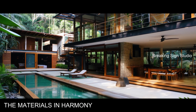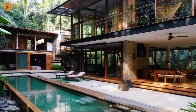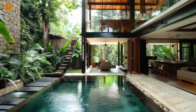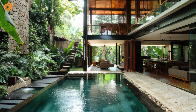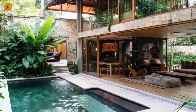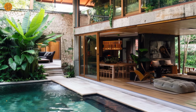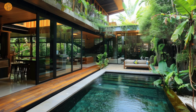The materials in harmony. Enter the realm of materials in harmony, discovering the carefully curated palette of natural modernity. As we have seen, this style uses a variety of materials, ranging from the industrial to the natural, creating a contrast that is both dynamic and balanced. However, not every material can be used in any way, as there is a careful selection and combination process that ensures the coherence and elegance of the space.